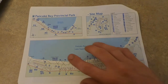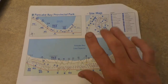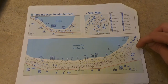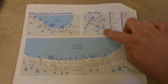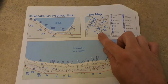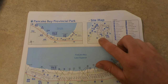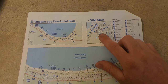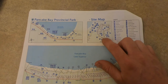As you can see with Pancake Bay, the gatehouse is at the southern end, and as you're coming through, there are 5 different campgrounds. Now, you have the hilltop up here, which is located off of this map down at the northern end. Now, in the hilltop, there is 90 sites, and this is all radio free. We went up here to have a peek around, just took a little drive, and this is all shaded areas.